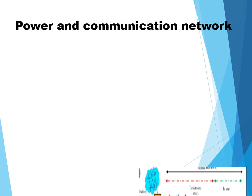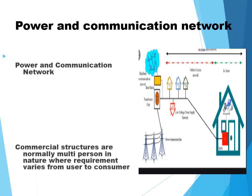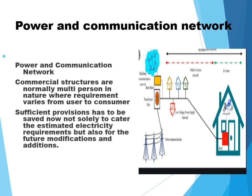capability requirements, security concerns, or the regular usual requirements in a building. Power and communication network. This image shows how the power and communication systems work. Commercial structures are normally multi-person in nature, where requirements vary from user to customer. Sufficient provision has to be made now, not solely to cater to the estimated electricity requirements, but also for future modifications and additions. Communication networks need to be open protocol.